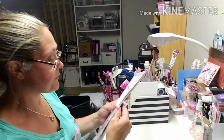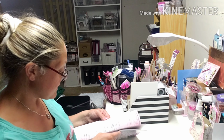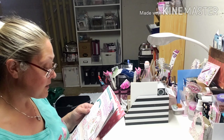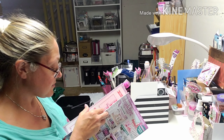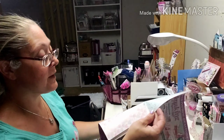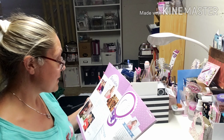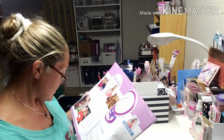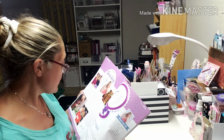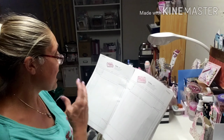Then you just have the magazine, and it's got some interesting looking paper in it that I hadn't seen yet. Looks like this might have been from February. It is, it's February's issue. So it has got some Valentine's Day paper in it. And it's got some interesting stuff from Sarah from Crafter's Companion. And it's got some nice templates in the back for tags and boxes and bags.